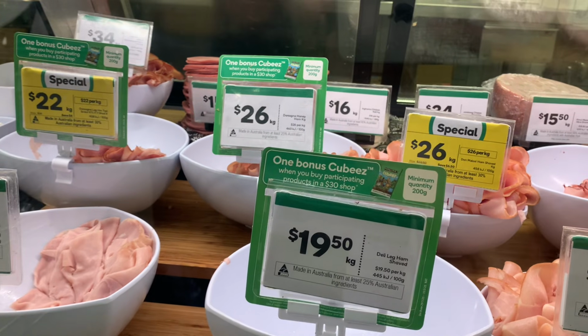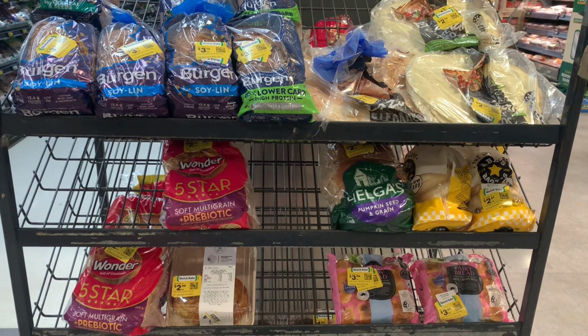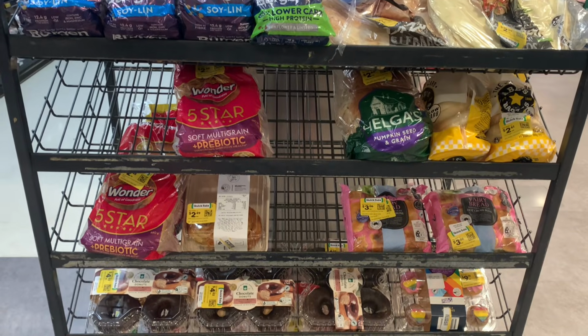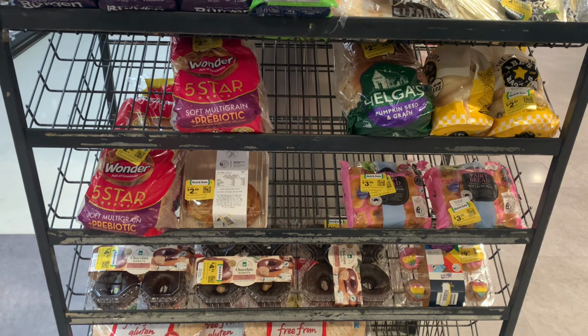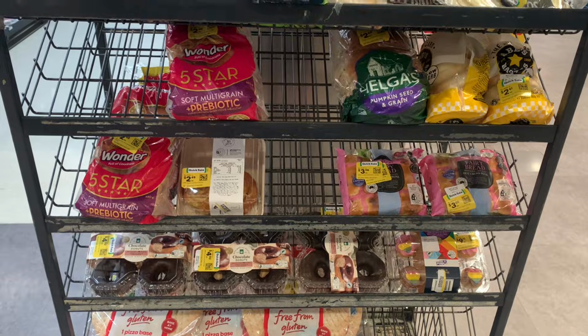Have a look at the bread markdowns. Is there anything in there that is the brand that you're chasing? You could always freeze bread, or you could be having toasted sandwiches for dinner one night. That's just something to consider.